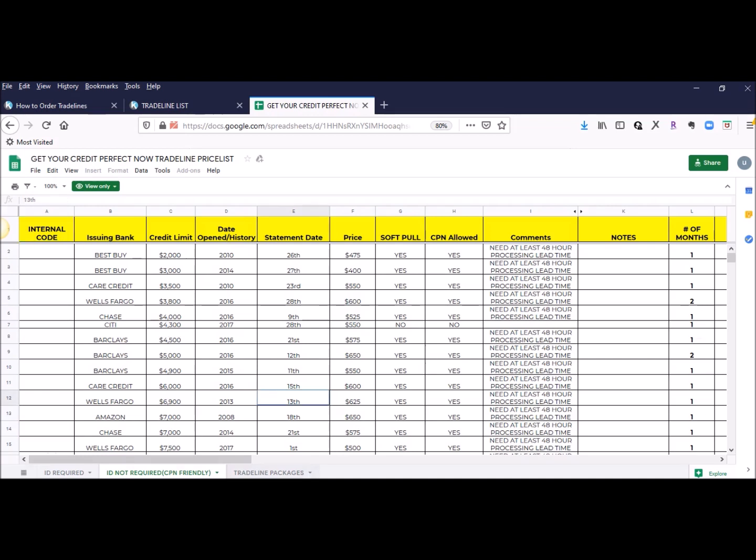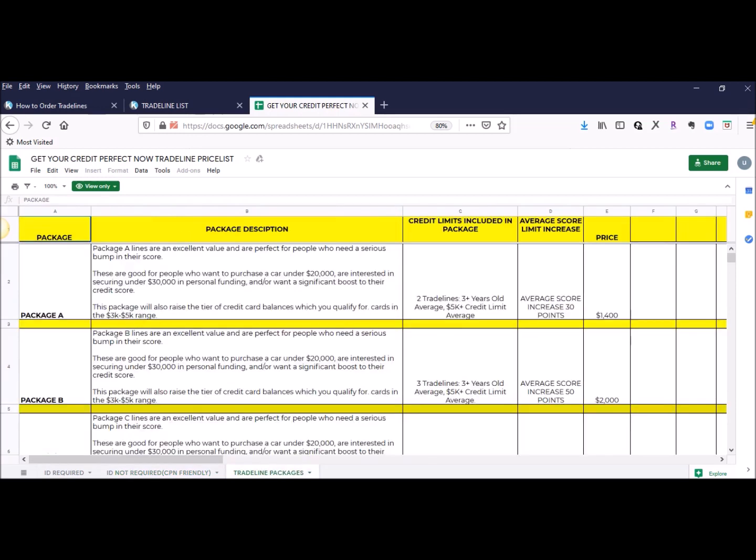Now the final sheet is going to be our trade line packages. Now our trade line packages are specifically for people who may have a specific goal that they're looking to achieve, whether it is purchasing a car, getting high limit credit card approvals, anything along those lines. The packages are designed to be a simple way for you to obtain a certain type of credit score boost without having to go through the process of trying to figure out which trade lines would be best for you.